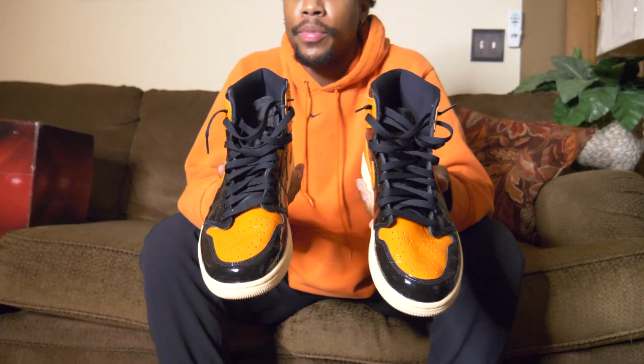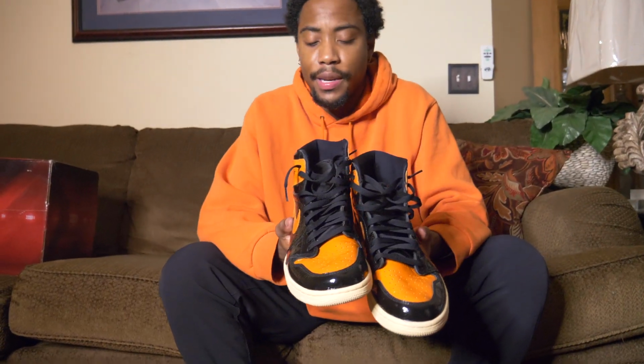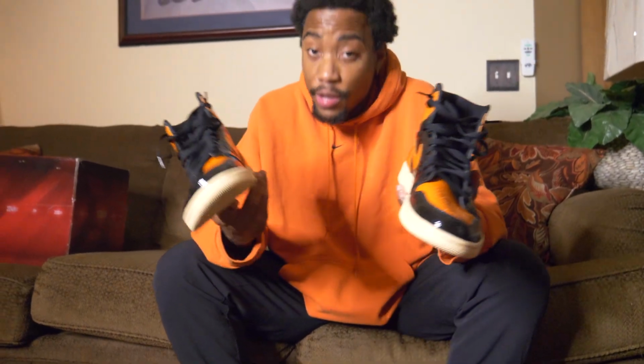So we got the Shattered Backboard 3.0, got them Halloween, guys. This shoe is amazing. I like how it's black and orange, and then they offset it with the sail. It's shiny, but it's not as shiny in person. If you've never seen them in person, you're seeing them here now.